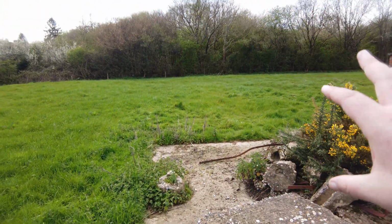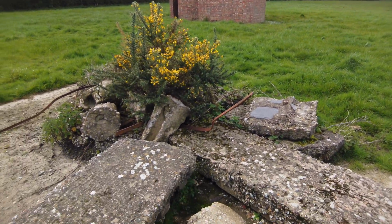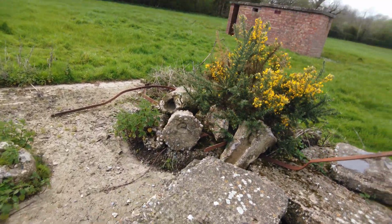And because it's on the corner of the field, obviously we don't want our fuel dumps to be right in the centre of the airfield, because a hit will make them just go like that. And we don't want really any of our aircraft being damaged.